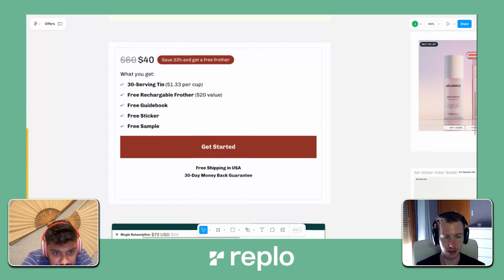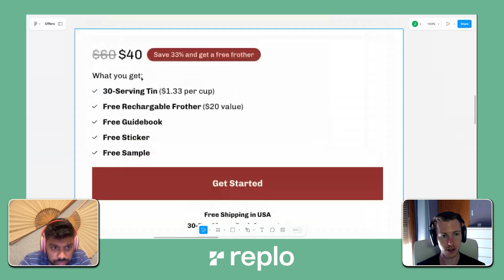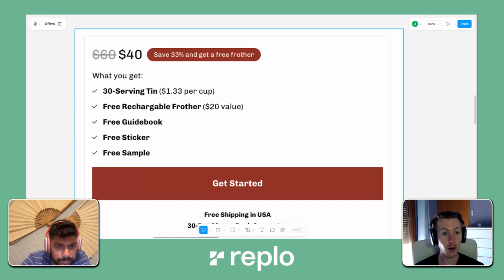Yeah, 100%. So this is, I guess, another good example, because they get a 30 serving tin. It's like a supplement powder. But one of the free gifts is a free rechargeable frother. So there's 2 points I want to mention on the free gifts. One is it should be complementary to the product they're purchasing because they're here for the main product, right? The free gift should be a bonus, right?